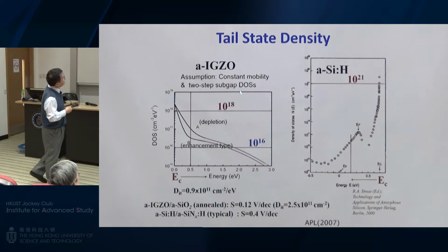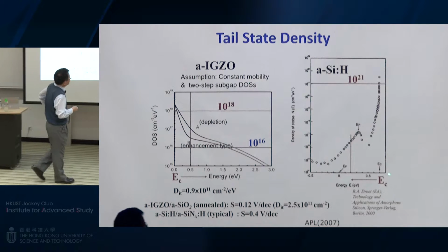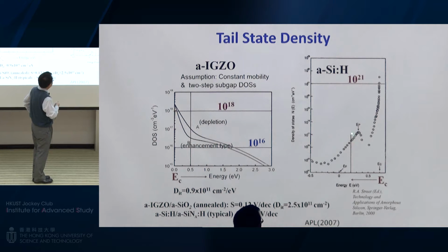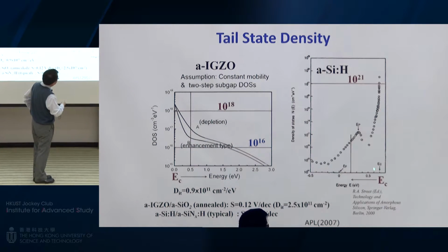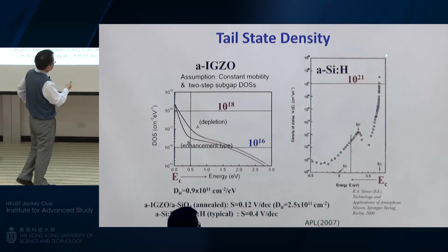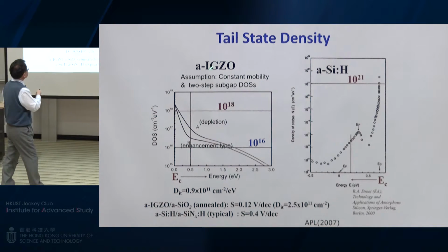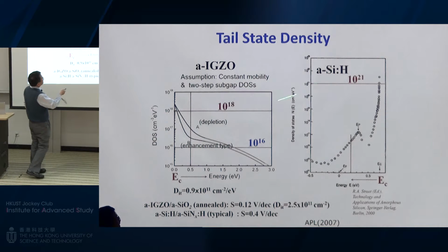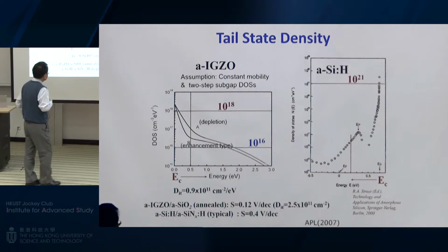Okay, so we calculated the density of states and mid-gap states. This is the amorphous silicon case. This is where the Fermi level is located, and this is the conduction band bottom. To induce band conduction, we push up the Fermi level from here to here. But at the bottom of the conduction band, 10 to the 20s, 21, a very huge tail state must be overcome. But on the other hand, in the IGZO case, this is the conduction band bottom, and the Fermi level is located here, so the tail state density is 3 orders less. That's why we can easily obtain band conduction.